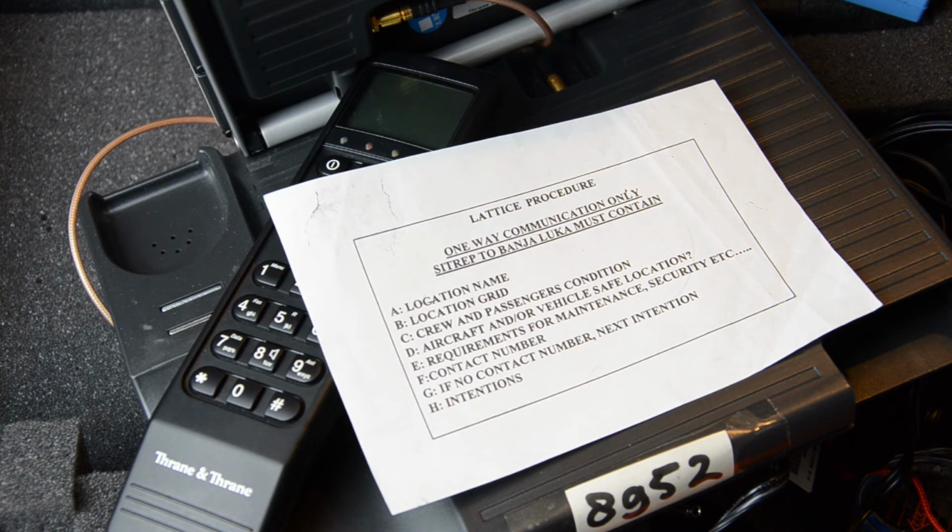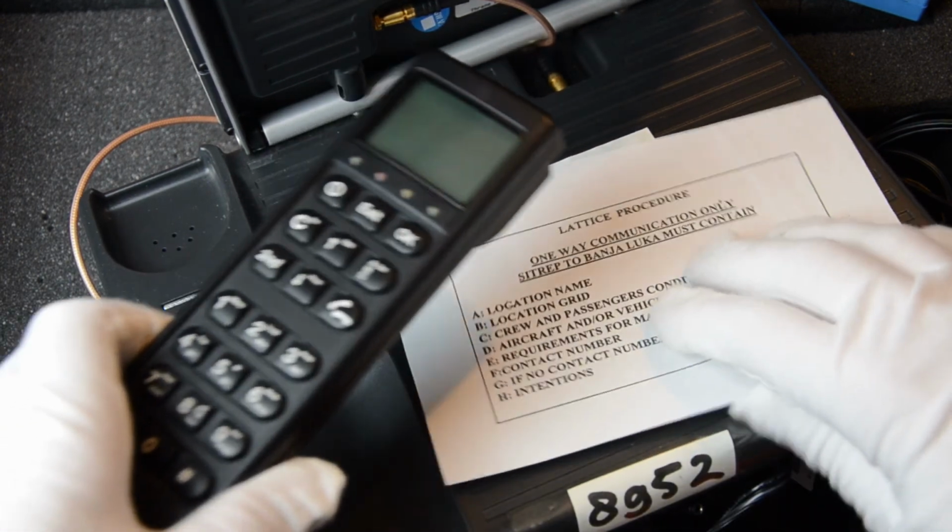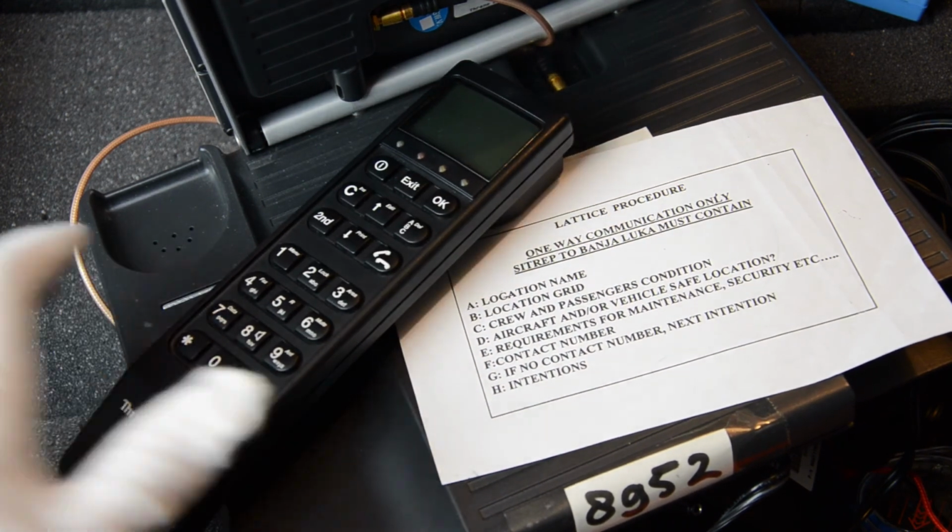Then it says it's a SITREP, or Situation Report, to Banja Luka, meaning to the headquarters of the S4 Multinational Division Southwest, and it must contain the location name, the location grid coordinates, crew and passenger condition, aircraft and/or vehicle safe location, requirements for maintenance, security, etc., a contact number, and if no contact number is given, the next intention, and the intentions.